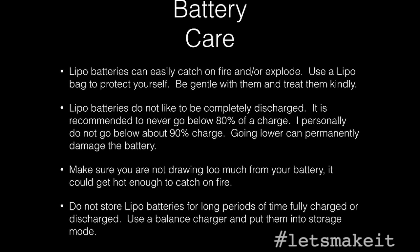As I mentioned before, with the C number, make sure you're not drawing too much from the battery, because if you do, it can get very hot. And I've seen them hot enough to catch on fire. I've never had it happen to me personally, but if you search YouTube, you'll see people where it has. And I've had some of mine get very hot. That's how I realized I didn't have a high enough C number, before I understood how to calculate the C number properly. And don't store Lipo batteries for a long period of time, either fully charged or discharged.